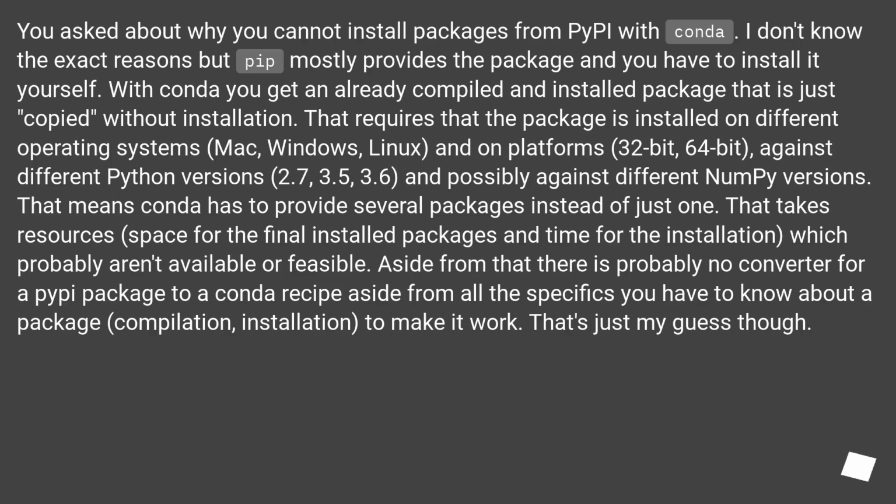You asked about why you cannot install packages from PyPI with conda. I don't know the exact reasons, but pip mostly provides the package and you have to install it yourself. With conda you get an already compiled and installed package that is just copied without installation. That requires that the package is built for different operating systems, Mac, Windows, Linux, and for platforms, 32-bit, 64-bit, against different Python versions, 2.7, 3.5, 3.6, and possibly against different NumPy versions. That means conda has to provide several packages instead of just one. That takes resources, space for the final installed packages and time for the installation, which probably aren't available or feasible.